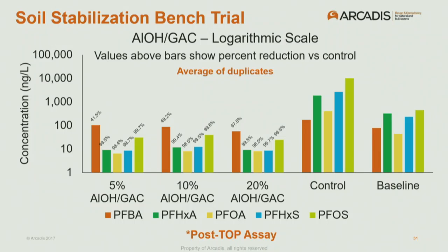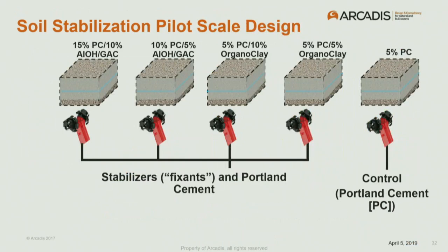So then we took these bench scale results and brought them to the field to do a pilot scale design, where we have different soil plots where we're amending different percentages, based on the outcome of the lab scale trials, into the soils to monitor these over time. I think the duration of the study is a couple of years, to see how effectively these different mixtures retain PFASs. So there is a concern that this could be a somewhat reversible process.